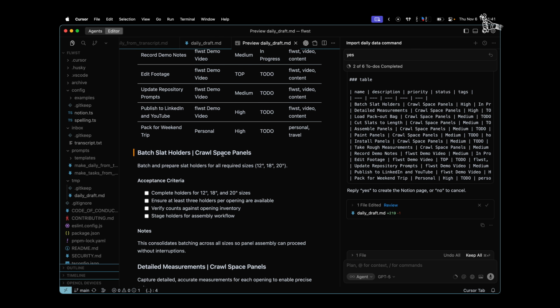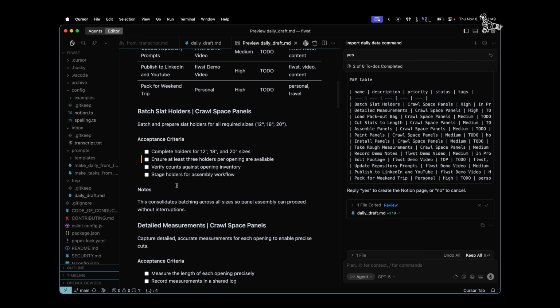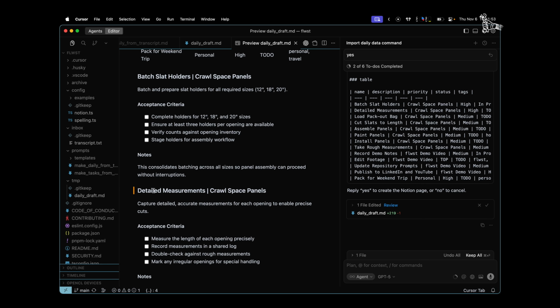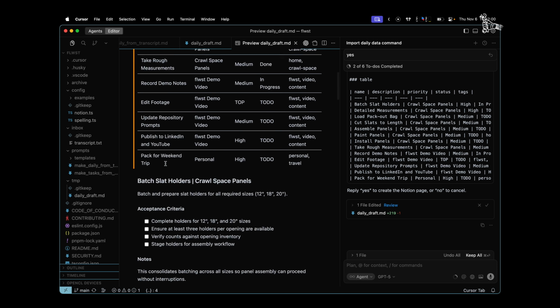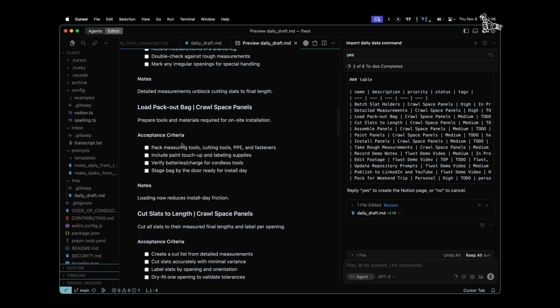We need the slat holders. I really like acceptance criteria as checkboxes. This makes me happy. Notes. Here's the next item. So we can see it's broken out as a panel, as a table, so you can see everything at a high level. And then this is what's going to be inside of each one of those to-do items once they get made.